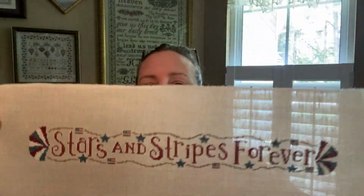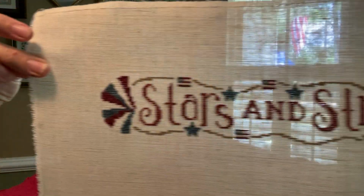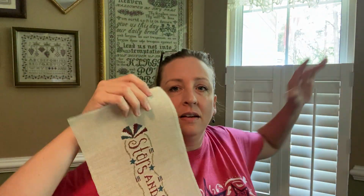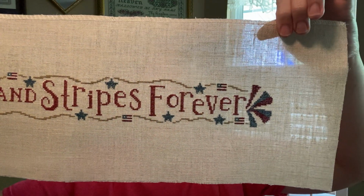I love how the words are outlined with white. That's unusual too. I'm going to let you look a little closer at that. Can you see it? Let me close the blinds. So I'm really happy with this.